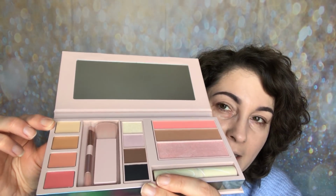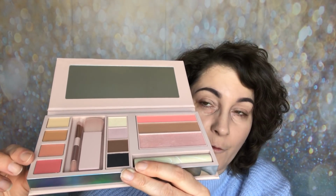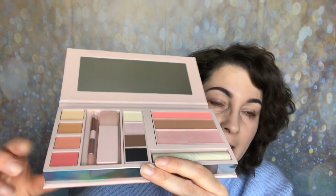So you've got a light concealer, a darker concealer. These are lip products, and I don't know if they're more glossy or whether they are a lipstick formulation. I will be sharing that with you in a moment. And you get more of a peach shade and more of a pink shade.